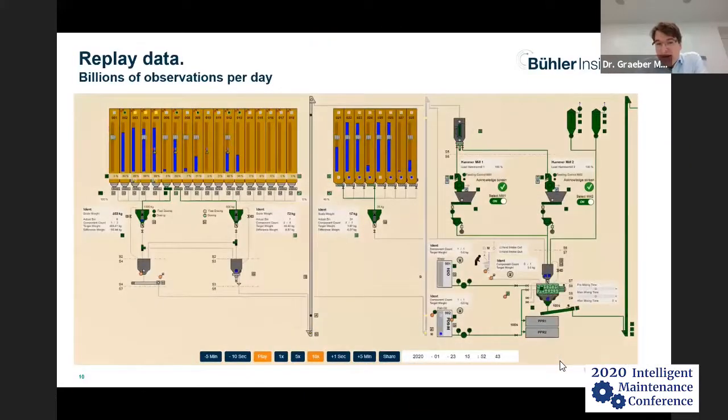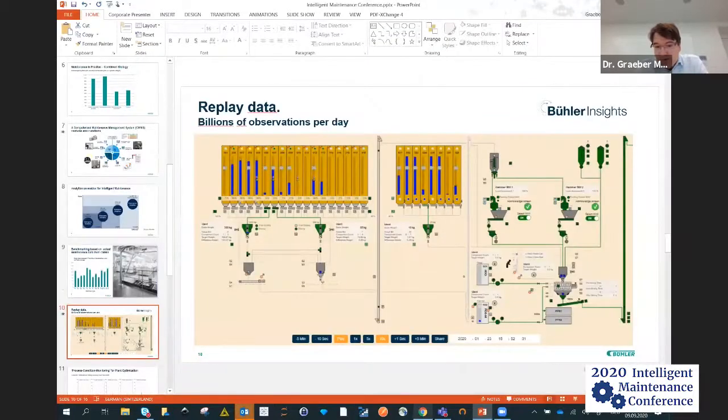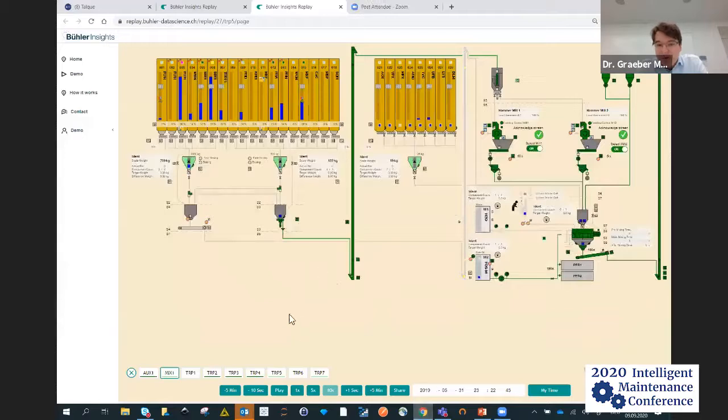Now, the second example I would like to show you, and there we'll quickly try to give you a demo. This is a system which is called Replay, and what it does, I can start this just like in a video player, or like on your digital TV or Netflix, and you can go back in time and just replay whatever has happened in the plant.